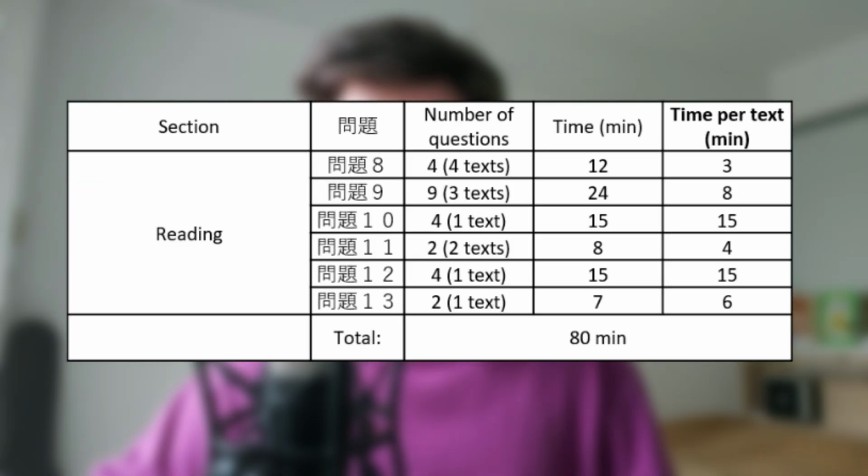For the reading section, I prefer to spend 3 minutes on short texts, 8 minutes on mid-sized texts and 15 minutes on long texts. For Mondai 11, which is the comparison of 2 texts, and Mondai 13, which is the information retrieval task, 6 to 8 minutes should be enough.